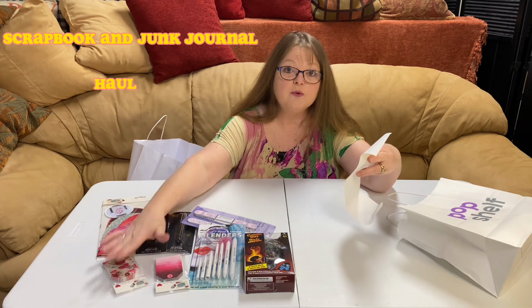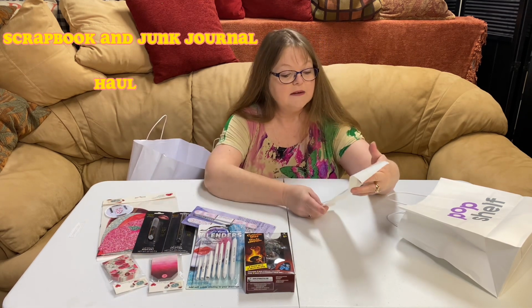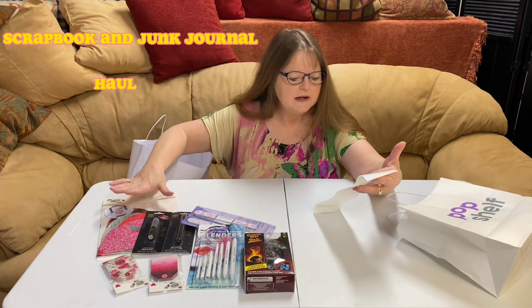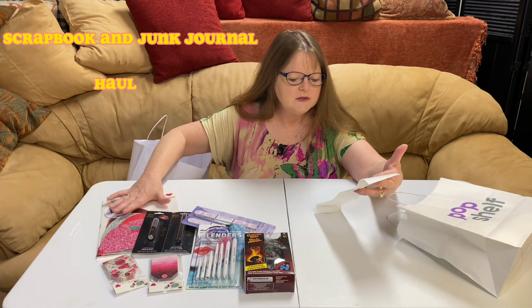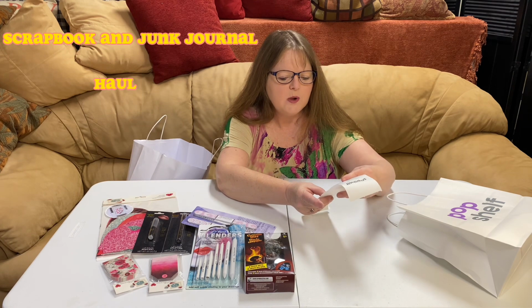I think those will go real nice in the Valentine's journal that I'm doing, along with a lot of other pieces. Paper cutouts, got those for $1. I think they're normally $5, but I did pick those up for $1. Hopefully you get some savings when you're in there as well.